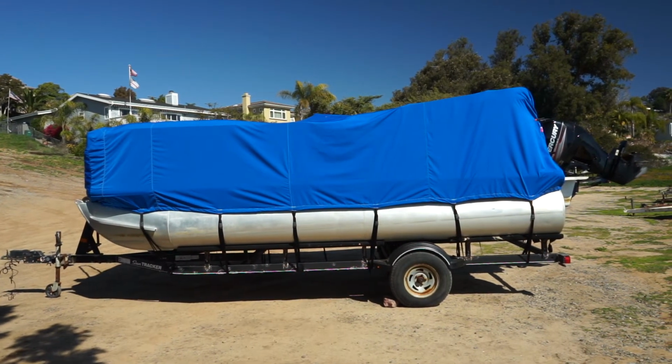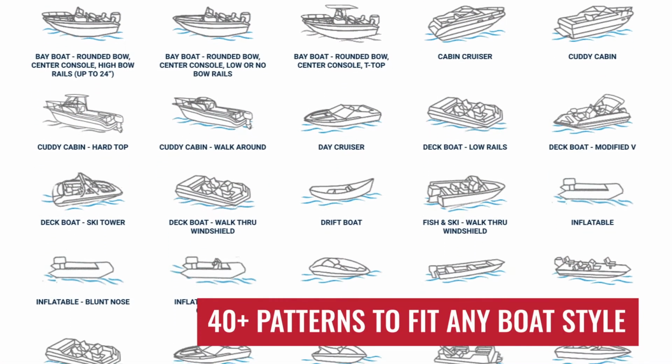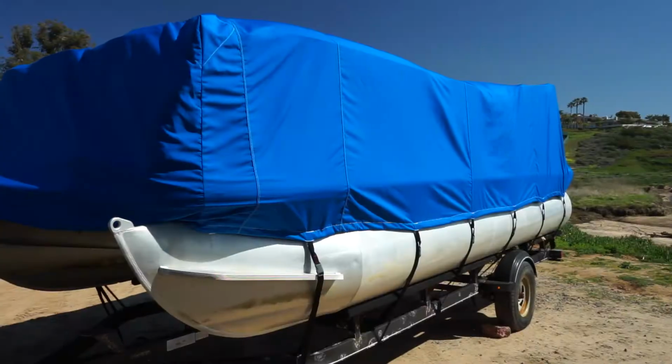Windstorm Elite covers are available in over 40 patterns to match various boat styles. They're made in 1-foot increments of length to ensure a snug and tight fit.